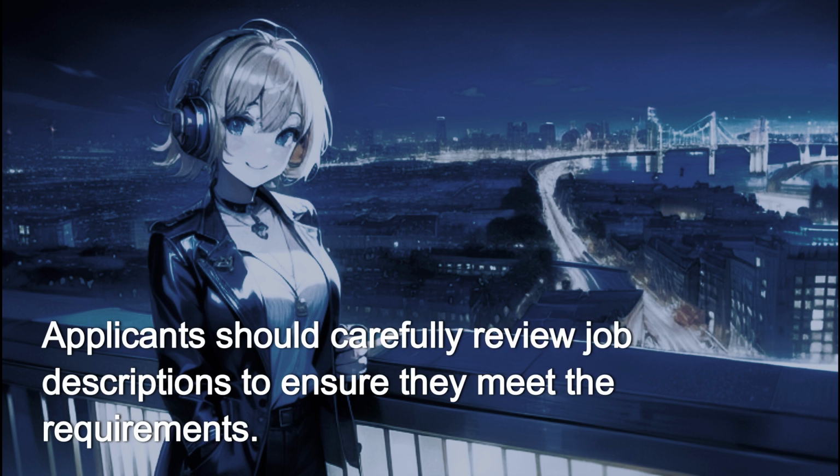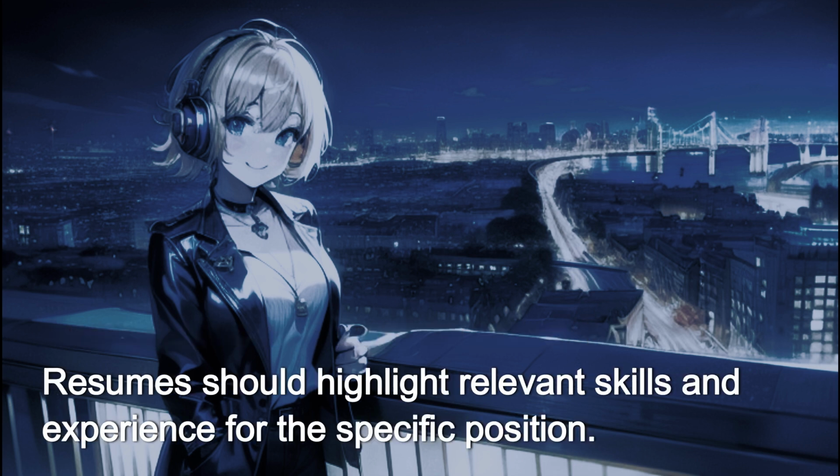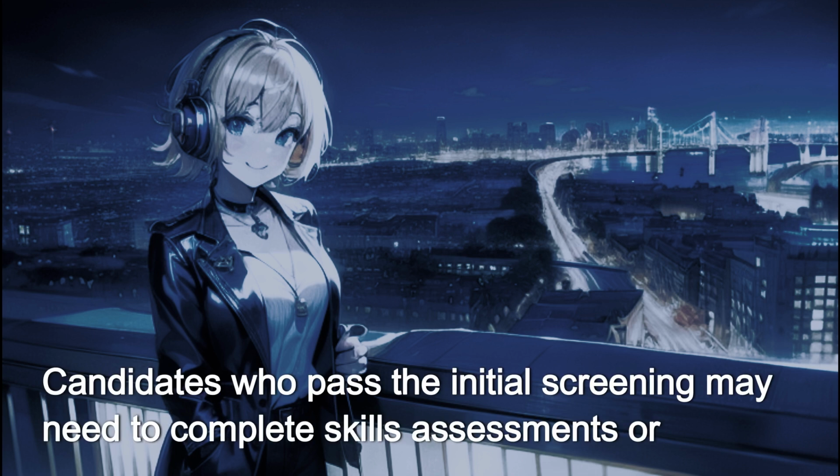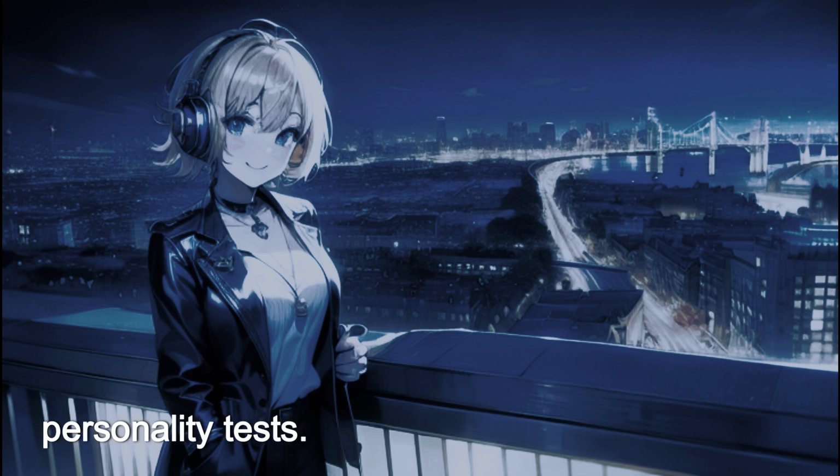Applicants should carefully review job descriptions to ensure they meet the requirements. Resumes should highlight relevant skills and experience for the specific position. Many hiring managers spend less than 1 minute reviewing each resume initially. Candidates who pass the initial screening may need to complete skills assessments or personality tests.